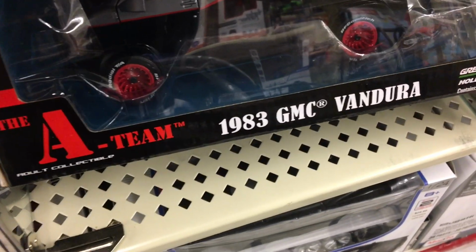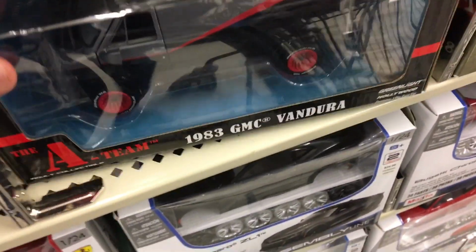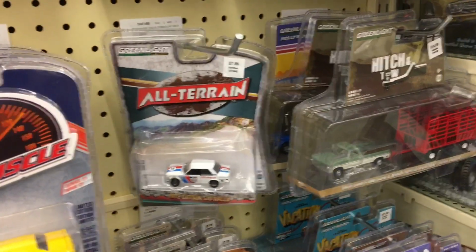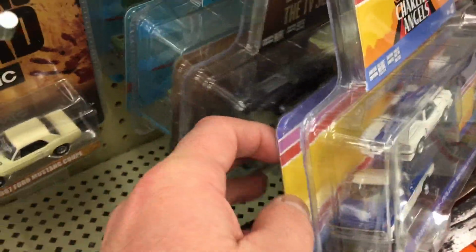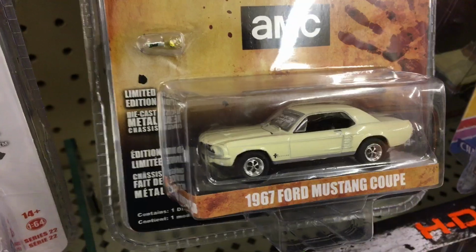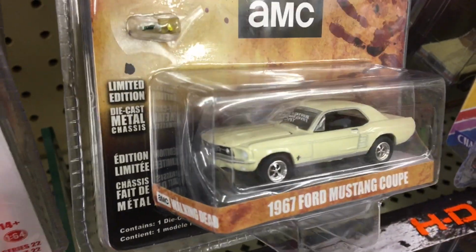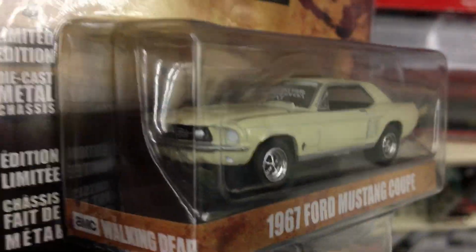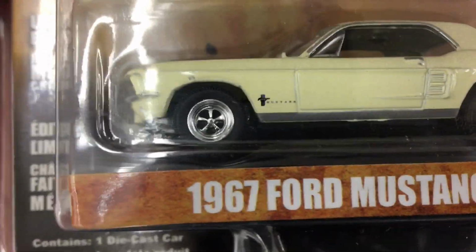Check this one out, guys. 1883. I remember that show. We got so many of them here from old TV shows. Charlie's Angels, Dallas, Vacation, Walking Dead, Mustang. That's really cool. Look at the detail on that thing. Such a popular show. I might get this one. So awesome. 1967 Ford Mustang Coupe. I'm going to show my age here. That's the year I was born right there.